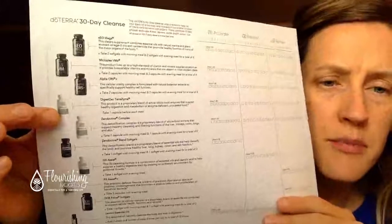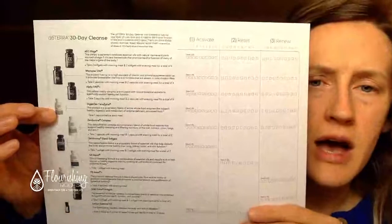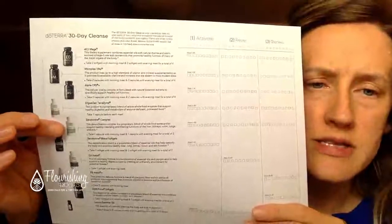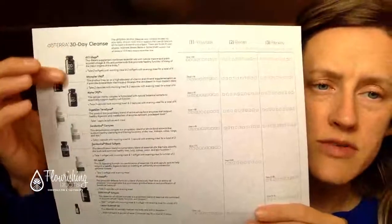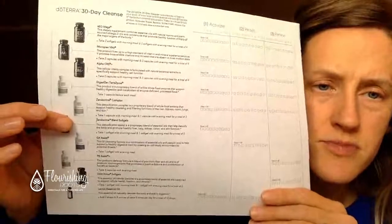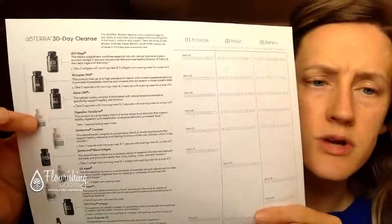So today we're going to talk about these top four foundational products of the 30-day cleanse, and you'll see those four, along with the Zendocrine complex, you take the whole time. But we're just going to cover these four, and then next week we're going to cover the two Zendocrines. So we're going to talk about LLV, which is this trio of supplements, and then we're going to talk about Terrazyme. And just quickly go over why those are foundational, not only for the cleanse, but at all times.